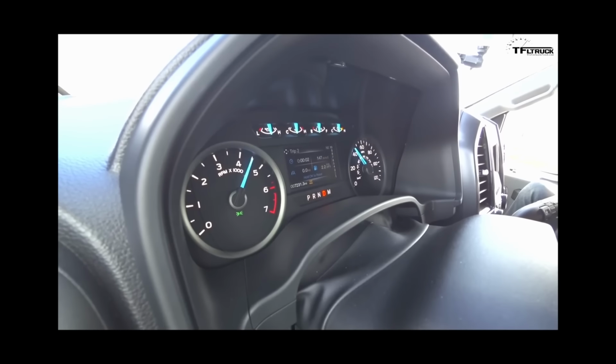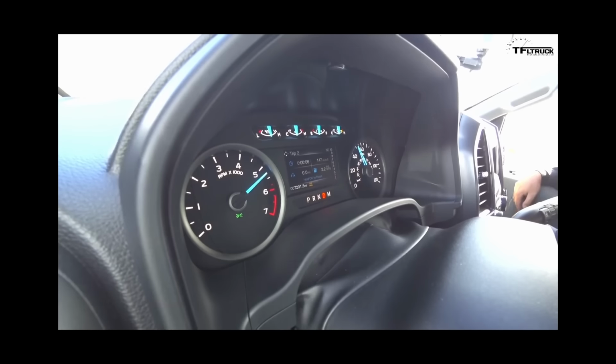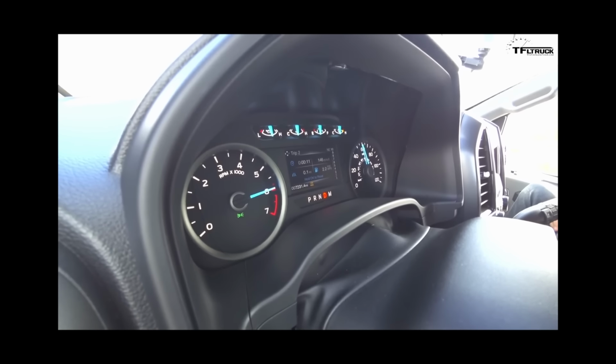Yes. Go to the floor. You know, the Coyote wakes up over like 4,500 RPM. It sounds like it. Look, it goes right to red line too. Yes. Right to 57. It goes over red line. Holy cow, it's beautiful. Climbing.